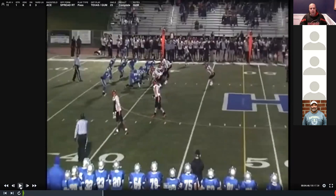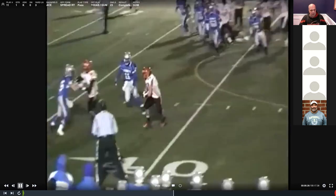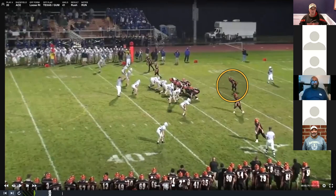Trident, right? You know, I'm open. And there we go. And that's it. We out-leveraged them. Out-leveraged the guy. Good. Couple more here, and I want to get to our quads.